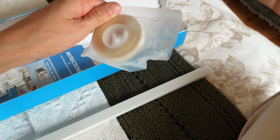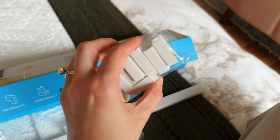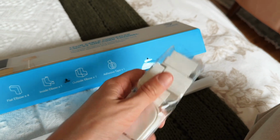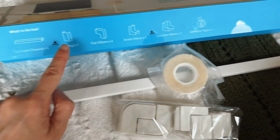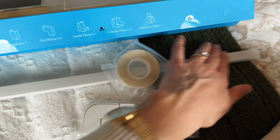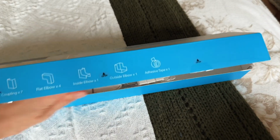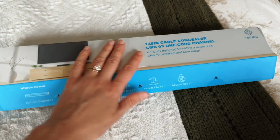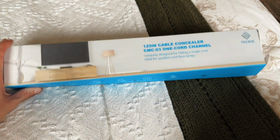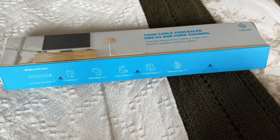But this is the adhesive that comes with it, and then these are the little cable turner things, or they're called elbows, to be able to couple different ones of these together if you have a long cord that you need covered. But yeah, really recommend these. I saw another blogger on the Upper East Side use these, and I love them.